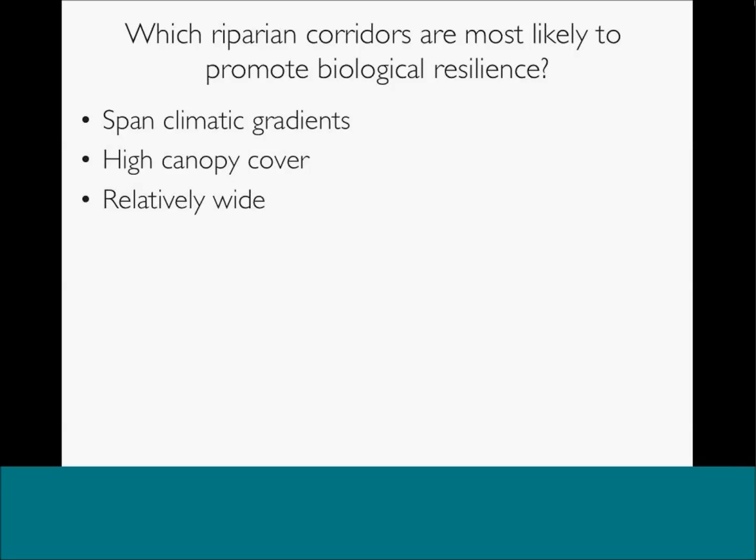Similarly, we want riparian areas that are relatively wide. So the wider they are, the more likely species are to use them for movement, and they're also more likely to be relatively cool and in good shape. We want ones with relatively low solar insolation, or low exposure to solar radiation, again, so that they're relatively cool.